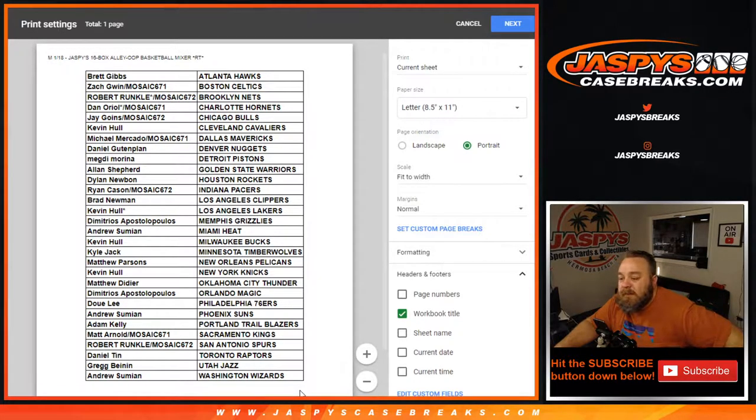15 seconds. Robert said he's interested in Orlando. He's asking Nets for Magic. I'm going to close the trade window, but if that one is good, Dimitri, or if you guys want to do that, I'll still allow that one. So trade window closed, but if you guys want to do that deal, I'm good with it.